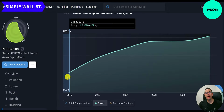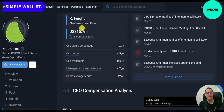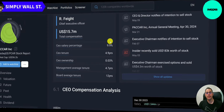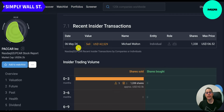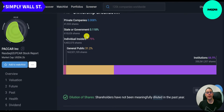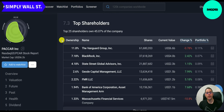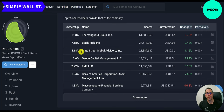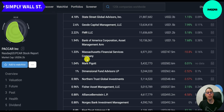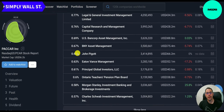Their CEO's salary went from $500,000 to $1.5 million. It's a pretty big jump. Total compensation $16 million, tenure as CEO 5 years. In the past year, there's one insider sell, no buys. 67% of the company is owned by institutions, 31% by the general public, and 2% by insiders. Their biggest shareholder is Vanguard at 12%, then BlackRock at 7%. Their previous CEO, Mark Pigott, owns 1%, and then a lot of big banks own the stock as well.